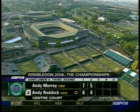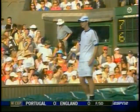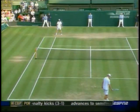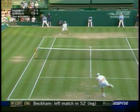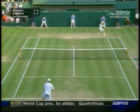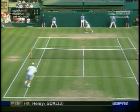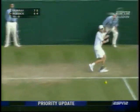This is a very interesting moment in this gentleman's third round, and it doesn't matter where you are in the draw because Andy Roddick has been in the championship match the last 2 years, losing to Roger Federer both times. He's the number 3 seed. He's taken on a teenager from Great Britain, Andy Murray, and he's in trouble. Tough start to this game from Roddick, 15 love, 4-5 in the second set.